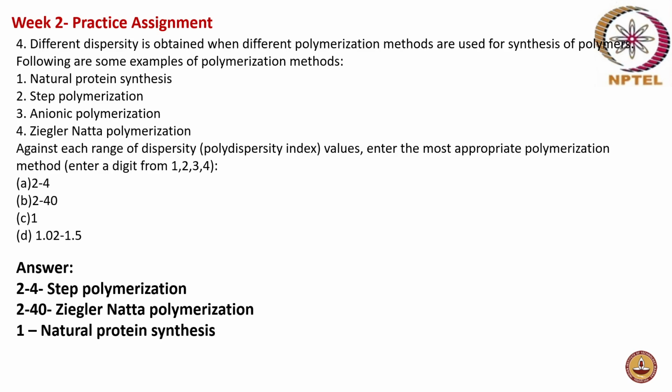So natural polymers, we could see how beautiful nature is, that they give almost a monodisperse system, especially in the case of proteins and nucleic acids. Your DNA also, you have your system to be close to monodisperse. Their molecular weights are very exact. And finally, anionic polymerization also gives a dispersity close to 1.